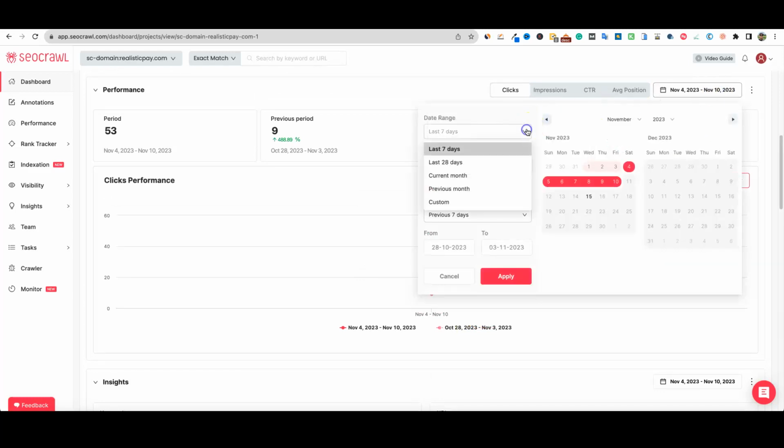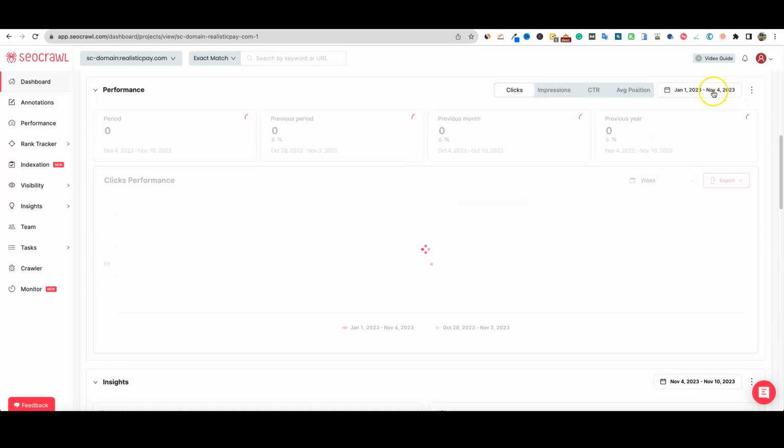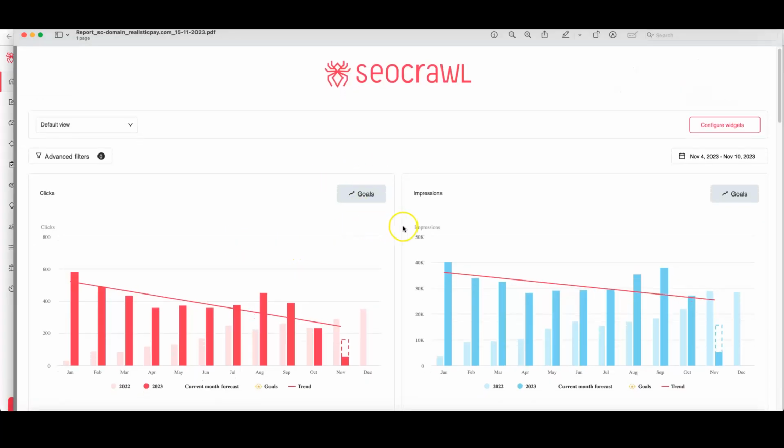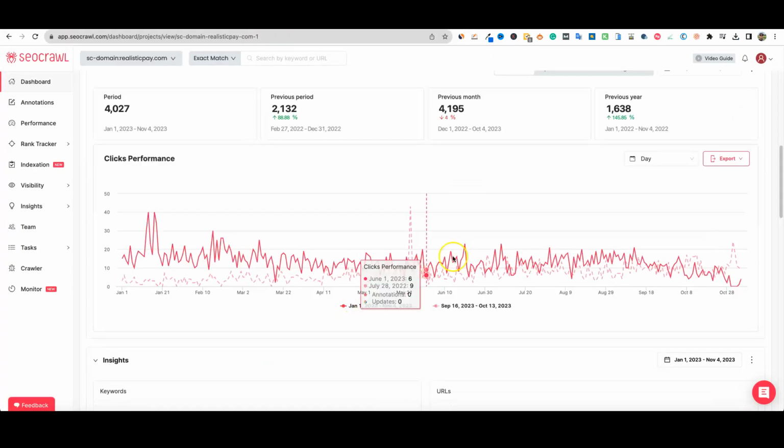So now I've loaded January 1st, 2023 to November 4th, 2023. So we can kind of look at the full year right here. And then what it's doing is it's exporting it right here. So it actually exports it into like a PDF right here. Okay, so it does take a couple minutes, but now it's loaded this new graph for us. And we can see previous period right here. In previous year, we're actually up 145%.